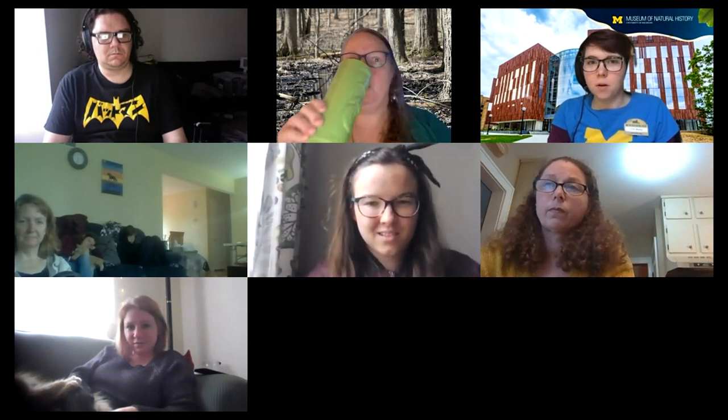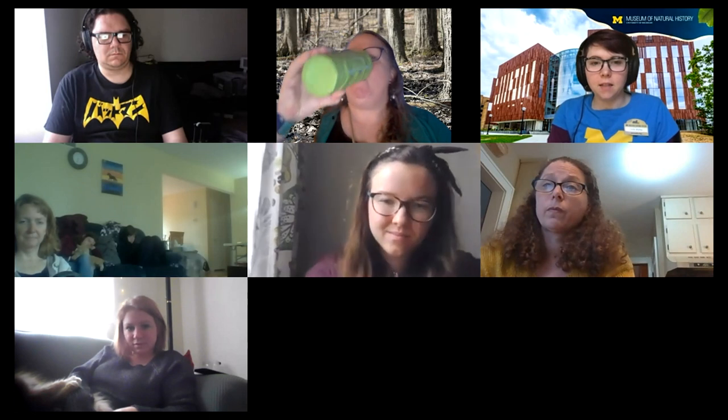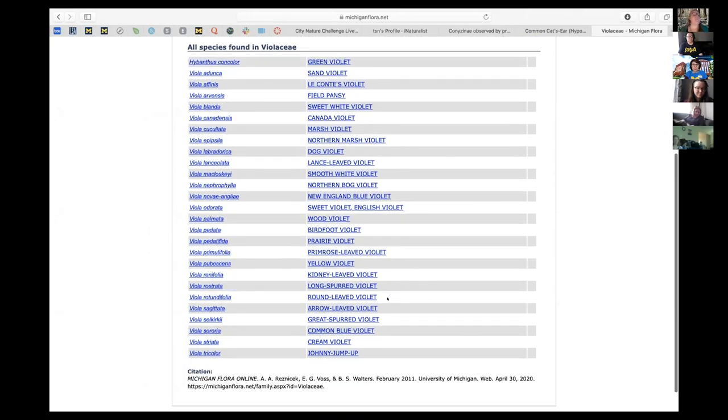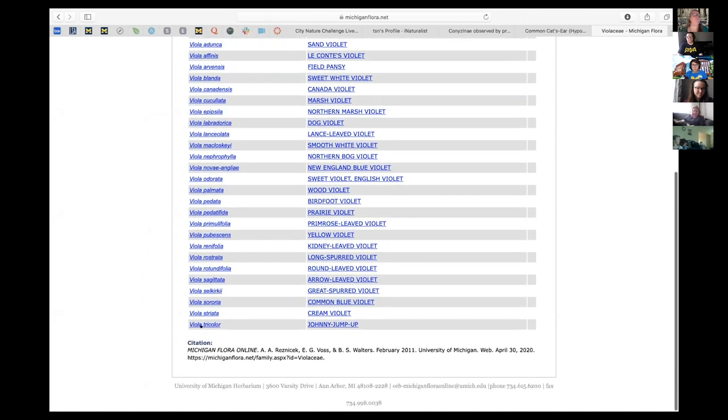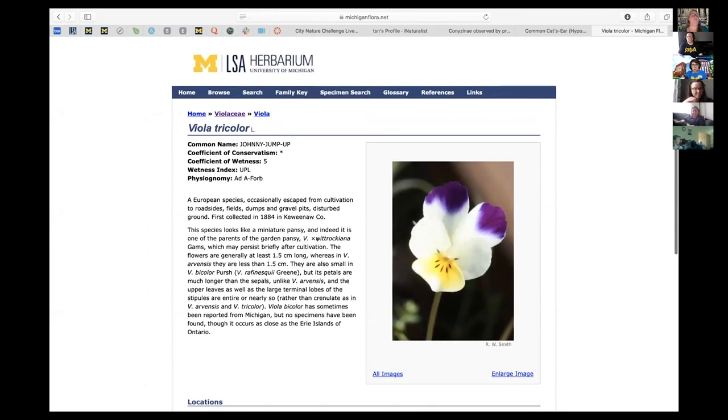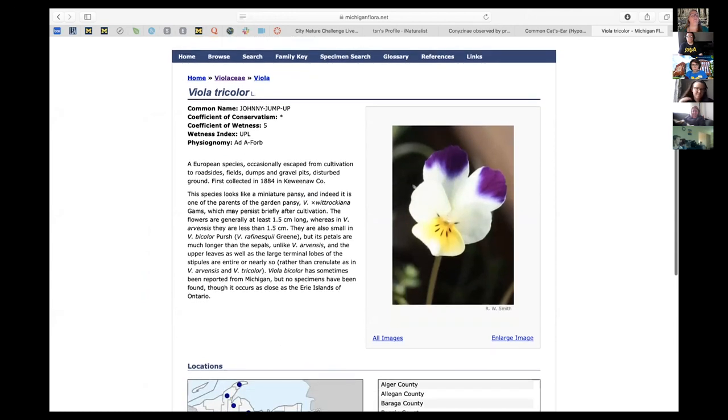Just in case someone missed it earlier, Maya posted this link in the chat to a resource that shows all of the Michigan violet species. So as it was pointed out, it is a little jargon heavy, but if you click on each of these, this is a herbarium resource. You can find individual pictures and a very detailed description. So thank you, Maya, for sharing that.